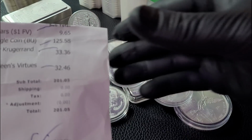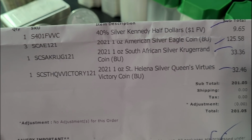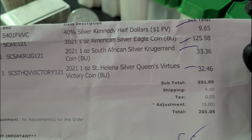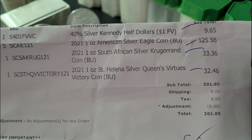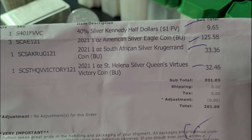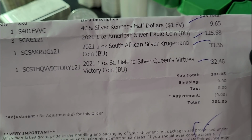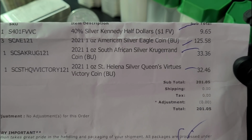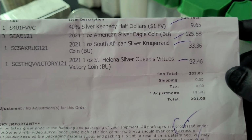Okay, guys, this is what we paid. So we did pick up $1 in face, the 40% silver Kennedy half dollars, paid $9.65. 3 of the 2021 Type 1 American Silver Eagles, yikes, $125.58. See, not very cheap. Did pick up an additional South African Krugerrand, which I haven't even shown you yet, so we'll close out with that one. And then, of course, the Queen's Virtue Victory Coin, the 2021 1 ounce St. Helena. Paid $32.46 for the most beautiful coin that I purchased today, so cheaper, right?